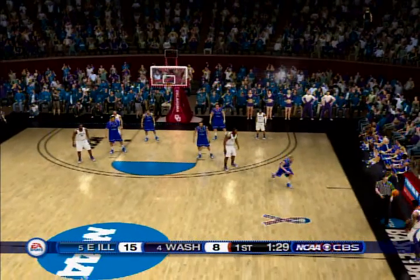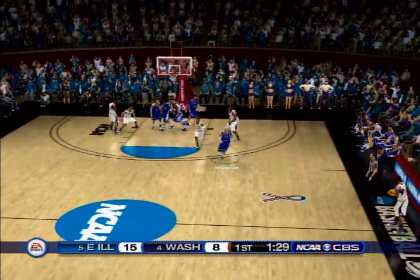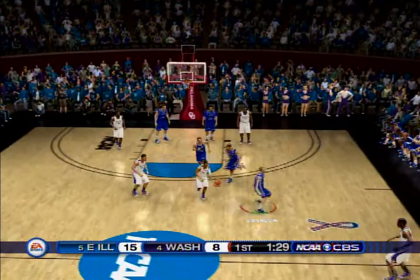And we're ready. And we're back. Gus Johnson along with Bill Raftery with you here, ready to inbound after the timeout.